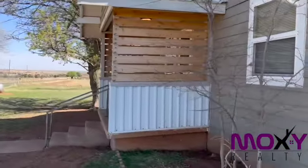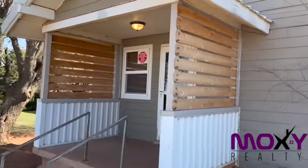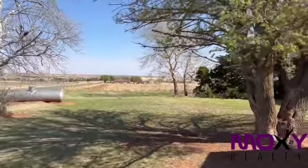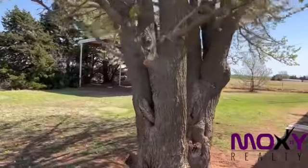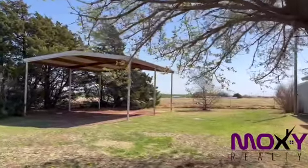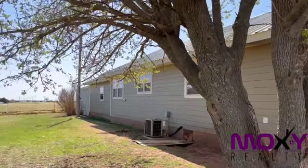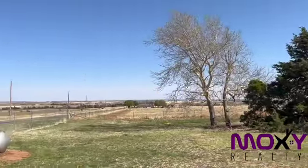So the entrance to the house is on the side. You can see that. There's a propane tank. And over here is the RV carport. So there you have it. It's a pretty place. Beautiful views.